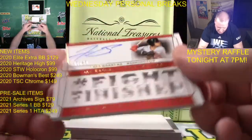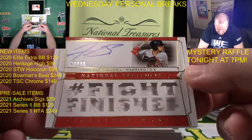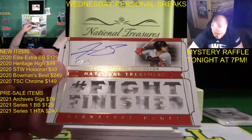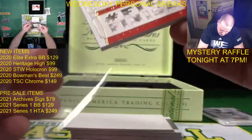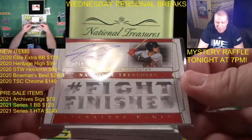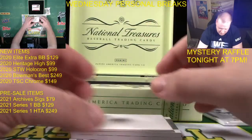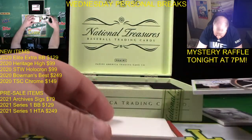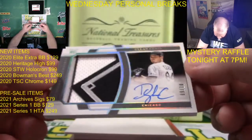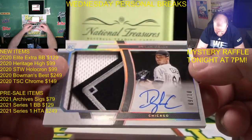We got Fight Finished. Trace Barrera, that's a World Series reference right there. Hashtag fight finish. It's a World Series reference for the Washington Nationals. Nice relic auto there to 49. Trace Barrera. Sick patch here of Dylan Cease to 10. Yep, 9 of 10. Nice patch.